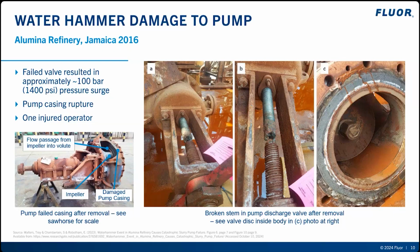The surge incident I am highlighting today took place at the pumps discharging the slurry from the final flash vessel, which is a vessel operating at roughly atmospheric pressure and 110 degrees Celsius. The surge event occurred during a routine procedure, which involved a manual switchover from the main operating pump to a nearby parallel pump.